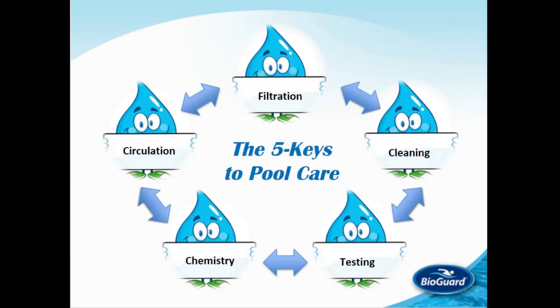The movement of water in your pool is very important, but it's really just one of the keys it takes to maintain your pool properly. There's actually what we call the 5 keys to pool care, and those keys are circulation, filtration, cleaning, chemistry, and testing. If you focus on those 5 keys and meet the needs of each one, that is what it takes to keep your pool clean and clear.